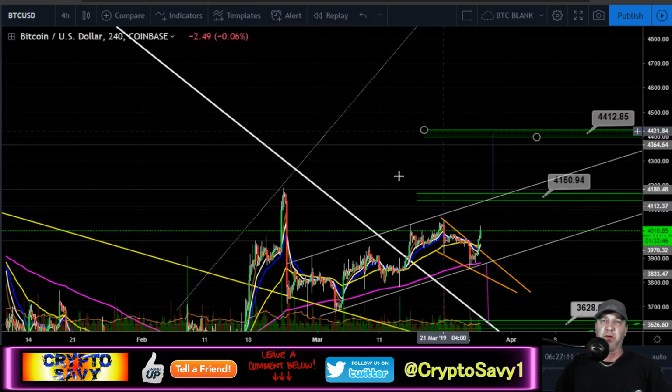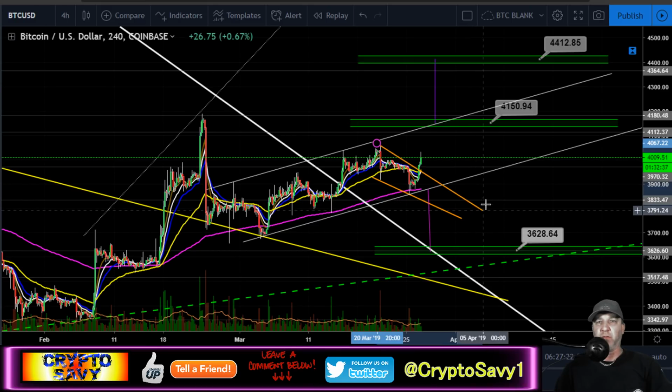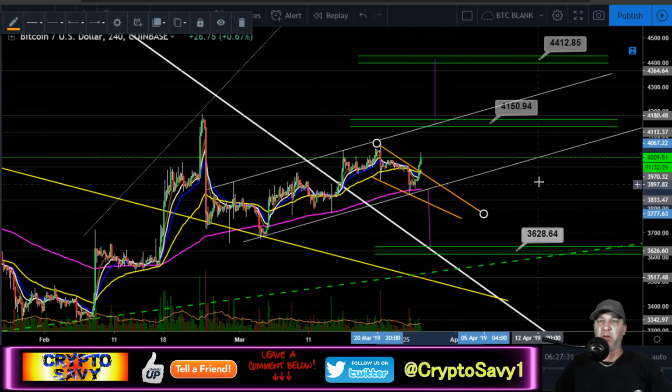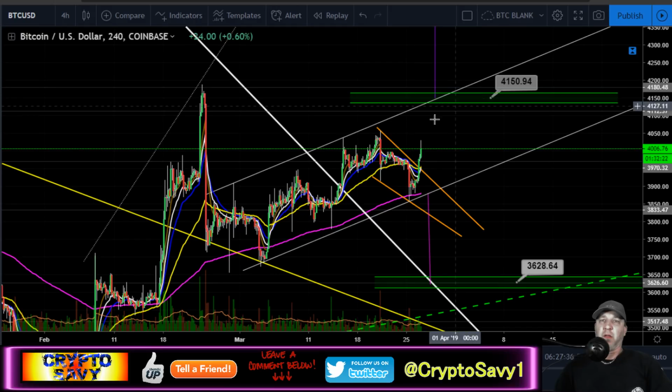Now looking at the shorter term targets, and like I said, we've broken out from here. You could put this a few different ways. It could have been a bull flag going this way that we broke out of, or a falling wedge. But either way, we've broken out now. I showed you in the video last night that we were looking like we were going to break out. So my target for this is around the 4150 area and inside this channel.